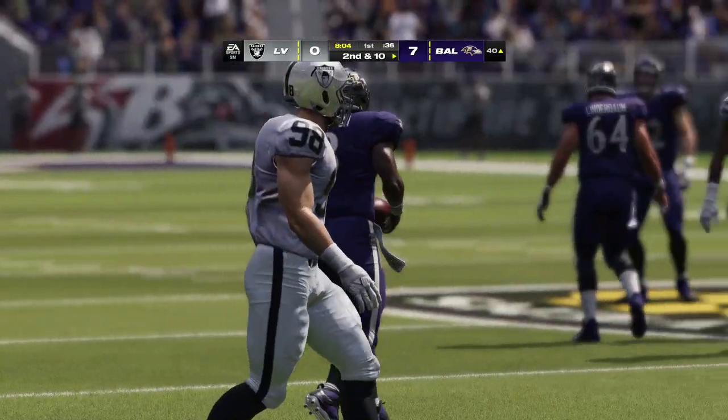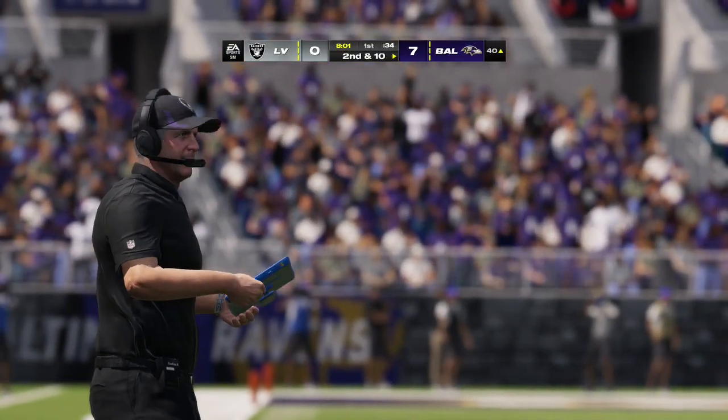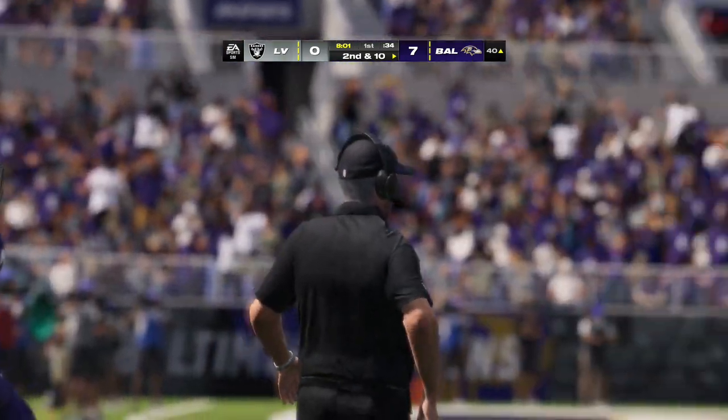Max Crosby blowing up the play and getting the sack. You know, on these types of plays, we're always looking to assess blame. Okay, where did it break down? Sometimes it's just a great play.